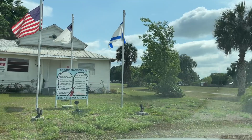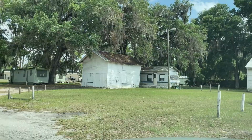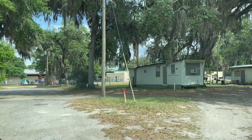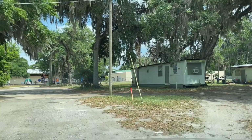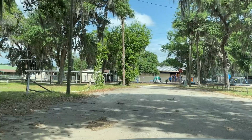Ten Commandments. Bring prayer back to school. I don't know about that. All right, so look at that. Yeah, guys, look at that. Look at these little tiny mobile homes. There were some in there that are tinier, but I don't want to drive in there because it's all dirt road and private property. Don't really want to go in there.